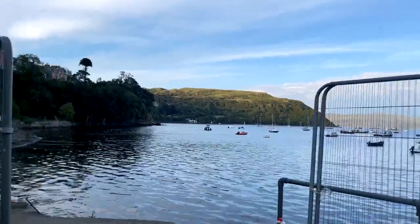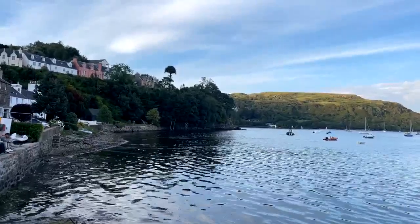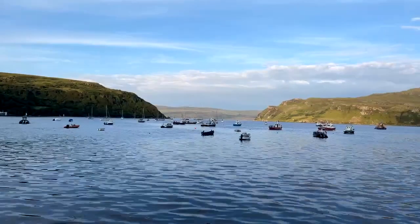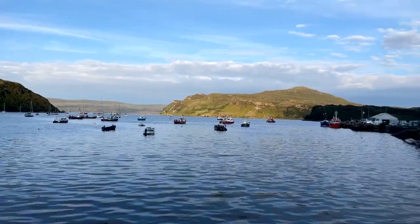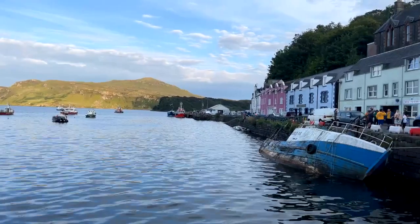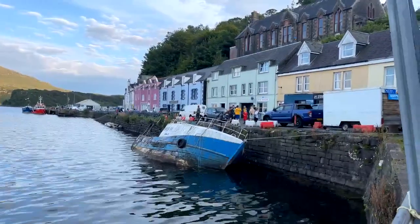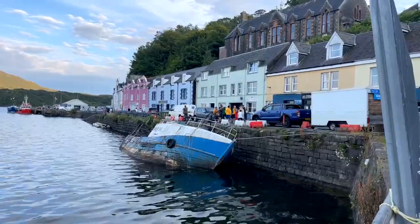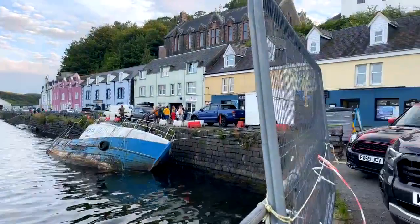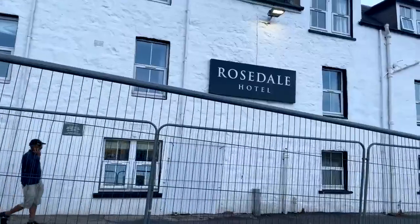There we are. So the tide is in, as you can see. And we were up there. That's where we're looking down from. The tide is definitely in. It's gorgeous. It is beautiful. And there's a fish and chip shop, and if it's one of the places you decide to do it, you can just come plank yourself down next to the water and eat your fish and chips. Beware of the seagulls though, bear that in mind. And then we've got the Rosedale Hotel here. I've never managed to stay in that one yet.